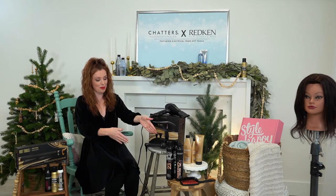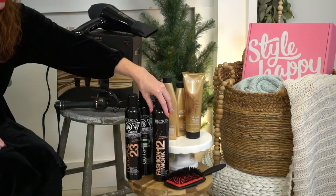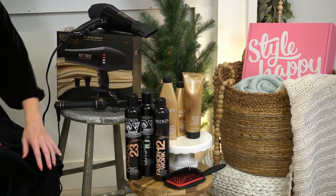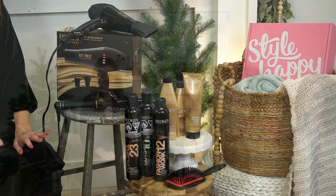Now we're going to jump right into our hairsprays. I know that I probably have some stylists on here right now that are watching this. So I want to share the information about Redken hairsprays for stylists and non-hairstylists because this is beneficial to you all. I know that you see that Redken always has these numbers on their bottles.